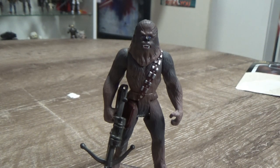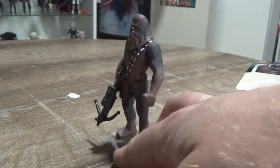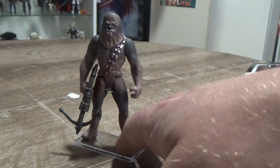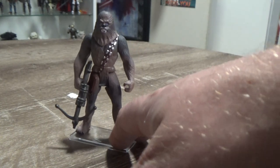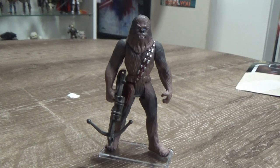And then I might take a little step into something a little more askew. I started off with Farm Boy Luke, now we're doing Chewbacca this week, and then we might start looking at some odds and ends, some random characters and aliens from the Power of the Force 2 line, and eventually get into some vehicles and bits and pieces like that. So I'm really looking forward to jumping back in after only getting one episode out.